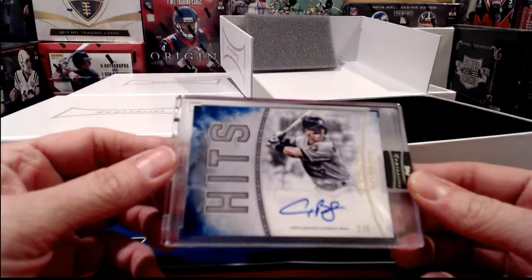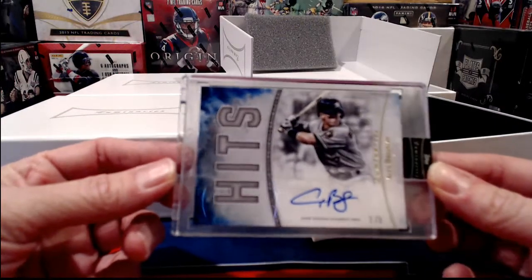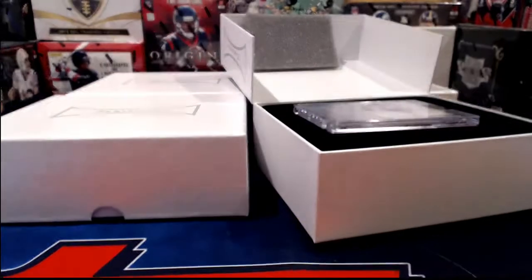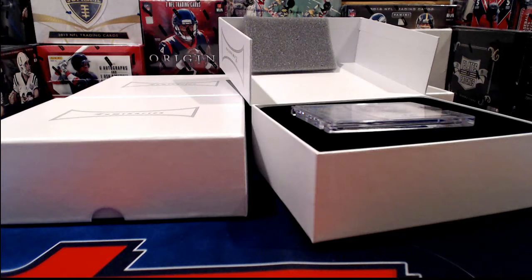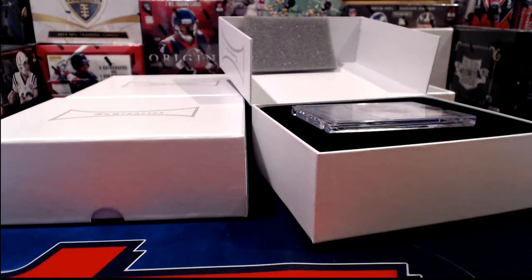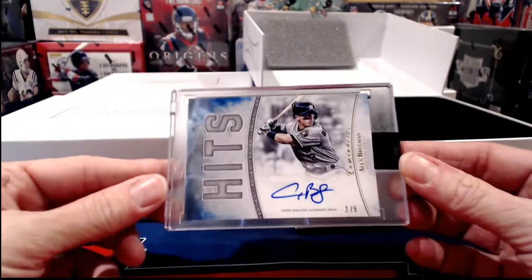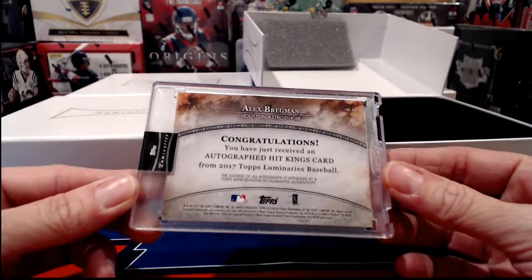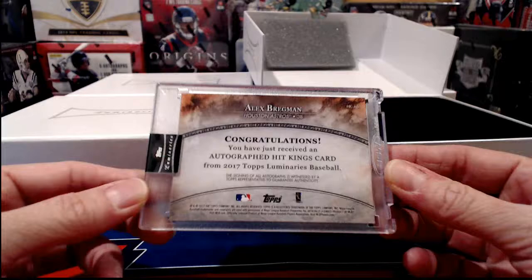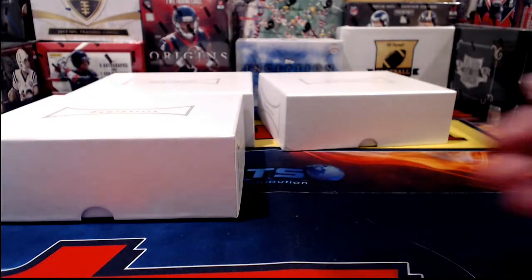All right, first out, we have a little Alex Bregman, numbered to 5 for the Astros. And you know what I just realized? I didn't change the focus so that we can look at these up nice and close. Well, let's try that again. Now let's see if we can see Alex a little better. Here we go. Alex Bregman, 2 of 5 for the Astros. Nice little hit on the Hit Kings insert there. Of course you already know there's only 1 card in there, but I figured I'd show you the empty inside anyway.